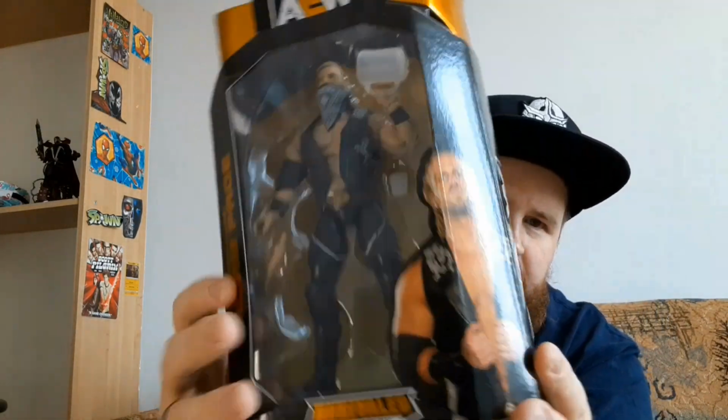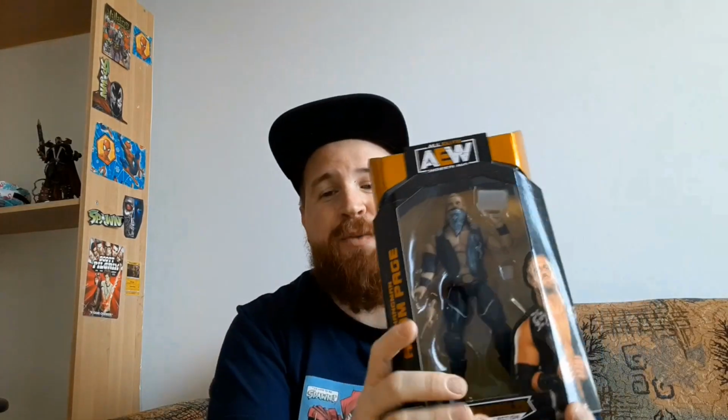Really cool figure. I love these All Elite Wrestling figures. You can never have one too many All Elite Wrestling figures. And it's starting to become an addiction, guys. I'm finding them on special, but I was pulled back into wrestling. I haven't bought wrestling toys since I was a kid, and now I'm getting all these AEW figures. And I will say, Jazzwares does a really great job on these figures, so if they keep doing great jobs on them, I'm going to keep coming back for more.